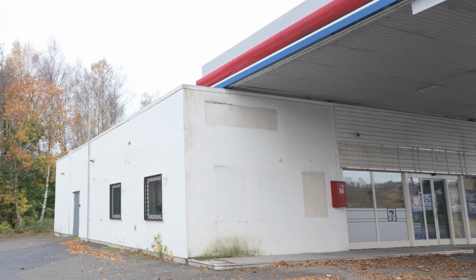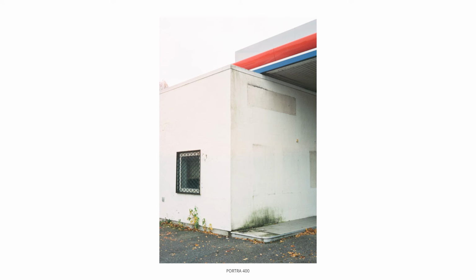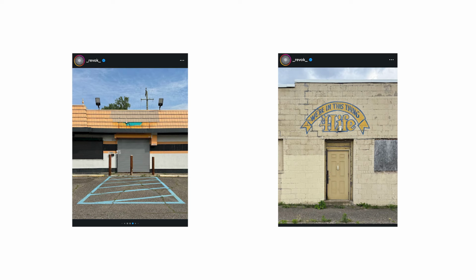I really enjoy these marks from how it was. It's clearly been some signs there, and it reminds me a little bit about Revok and how he takes his photos of buffed graffiti walls.